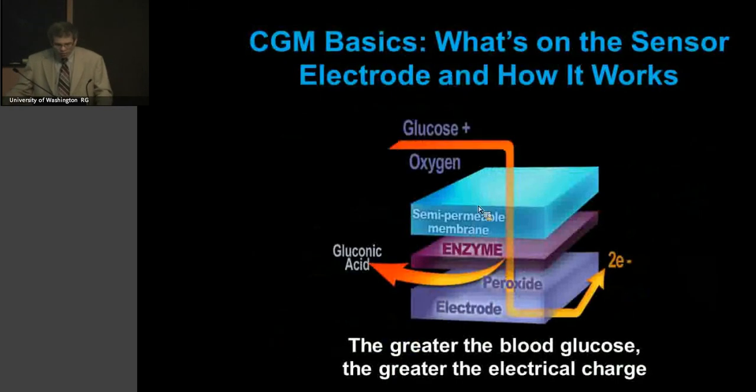The way this works is that a sensor is put into the interstitial fluid under the skin in the subcutaneous tissue, and there is glucose oxidase here, so that when the glucose bathes the sensor, you get gluconic acid generated, but you also get hydrogen peroxide, and you get an electric current. And the greater the glucose, the greater the electric current. This current is then transmitted to a receiver, and a blood glucose is seen with a lag time generally between 5 and 15 minutes. The current sensors are not perfect in terms of accuracy, but we've certainly come a long way. The future is very exciting about this.